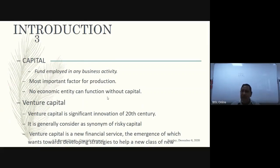Now we are talking about capital. When you talk about capital, it is the proprietor's or the owner's investment that is called capital. That's what we have learned all these days. There is a certain part of capital the bank will give as a loan. That's called loan capital.